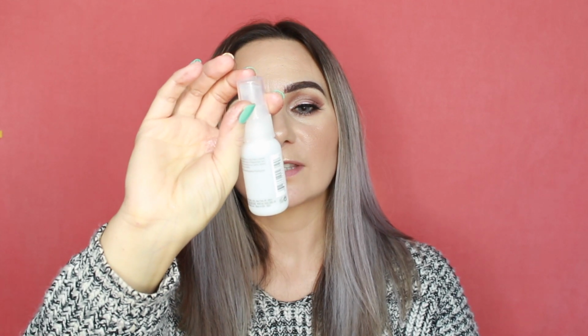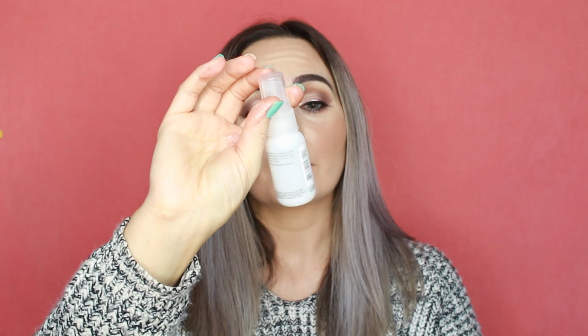This guy's empty. So I've already started on the second one of this. This is the Hairdresser's Invisible Oil Heat and UV Protective Primer. So I put this on before I blow dry or straighten my hair, and it doesn't leave a residue in my hair, it doesn't leave my hair oily, it doesn't weigh it down, and it doesn't give that sizzling action whenever I go in with the straightener. So it absorbs really nicely, and it's a great product, and it is probably going to stay with me for a while as well. So I do love that product.